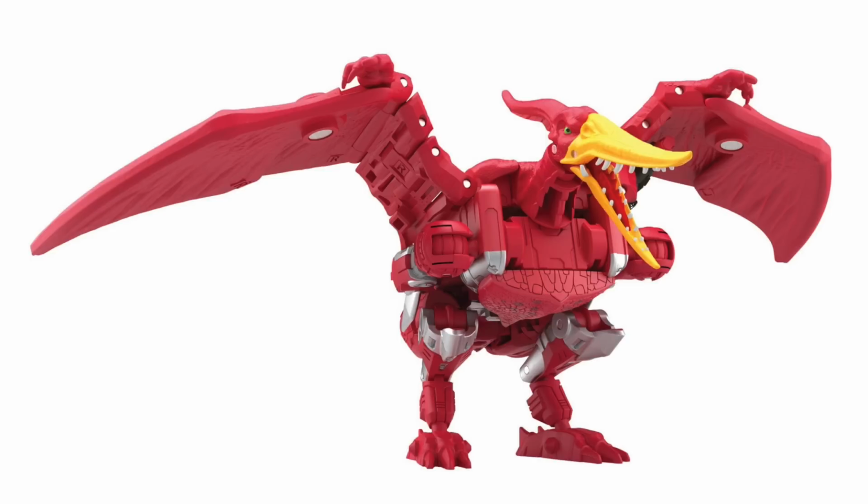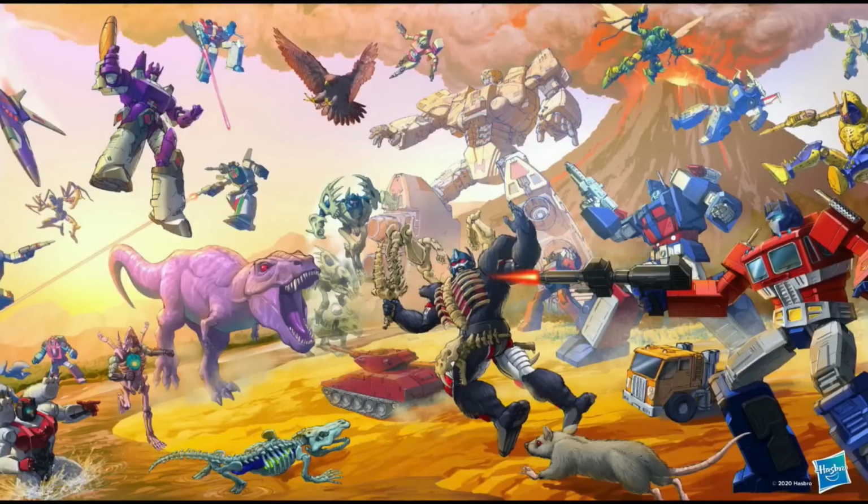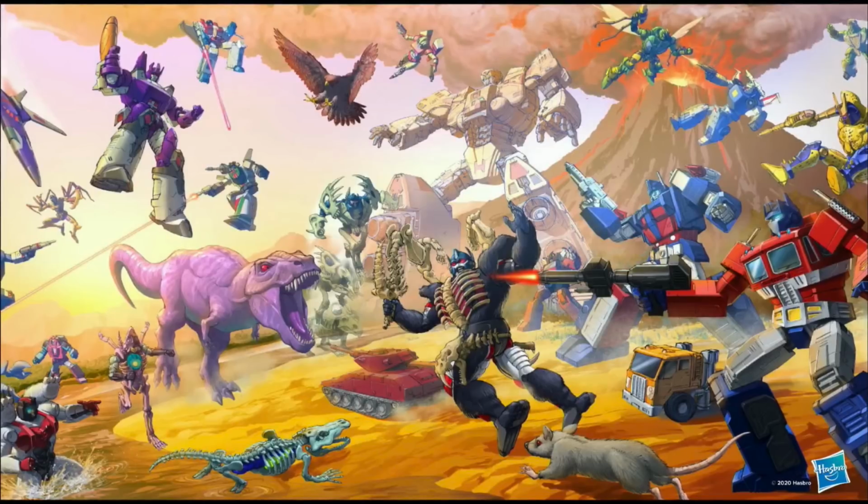The Golden Disc collection so far is shaping up to be an awesome subline. It is once again just a shame that these figures are in fact an Amazon exclusive, especially where that Terrorsaur is concerned, as I do think that out of all of them, he's probably going to be the one that is most sought after, just as he is essentially a main character from that original Beast Wars series.